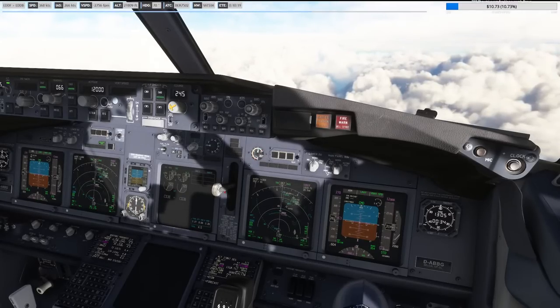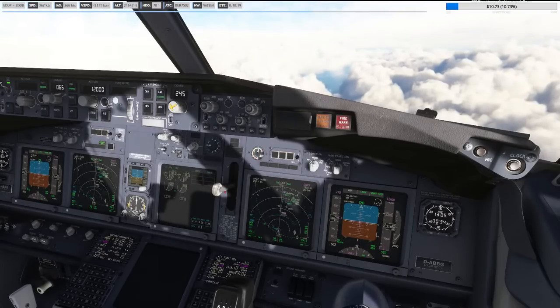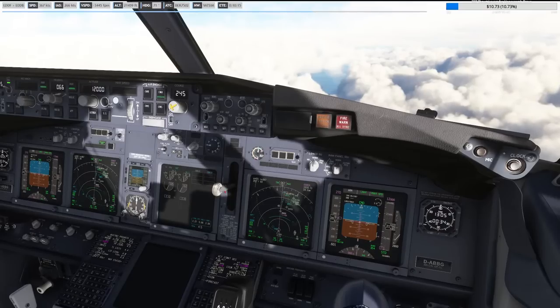By the way, I'm just about writing the controller that suggestion that he could have made our life a lot easier had he told us the speed restriction before we started the descent.